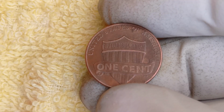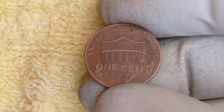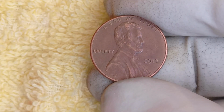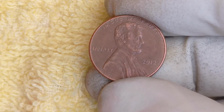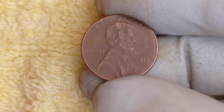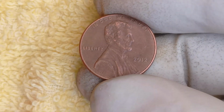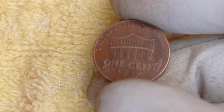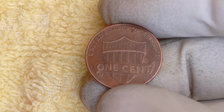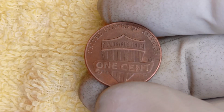Now, let's talk about the incredible value of this coin. One particular 2012 Lincoln penny was auctioned for an eye-watering $243 million, making it one of the most expensive modern coins in history. Experts believe this value was driven by a combination of factors, including a unique mint error, pristine condition, and an extremely rare variation that caught the attention of elite collectors worldwide. So, what makes this specific 2012 penny worth a fortune? Let's discuss some of the key characteristics that have turned this coin into a numismatic legend.